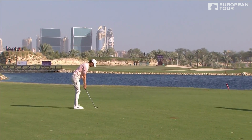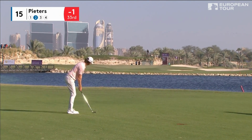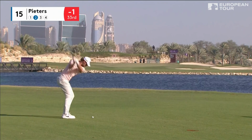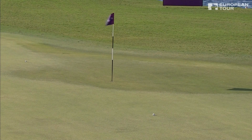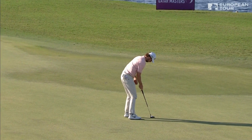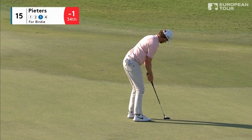Well, good yardage for Pieters. 174 coming down. It's been a little bit off the left from his angle coming in, but he'll be going up at the flag. Oh, what a cracking shot from Thomas Pieters. It's, what, 4 feet from the hole or so? Yeah, about 20 feet down the hill, just outside, about a ball outside the left edge.